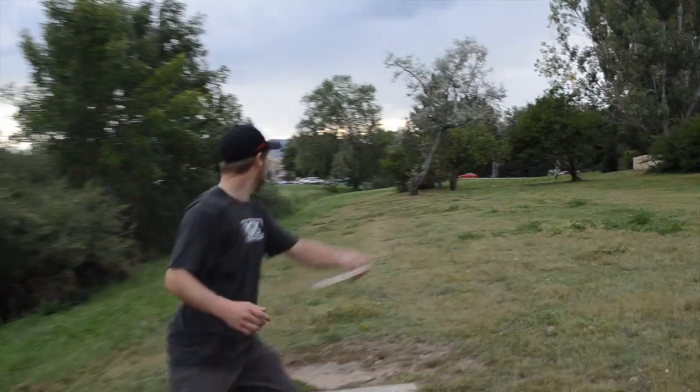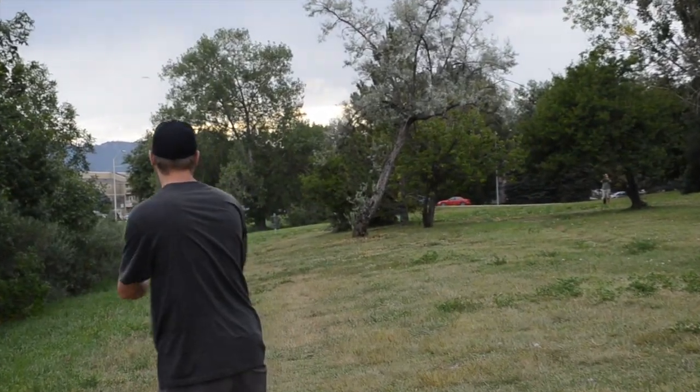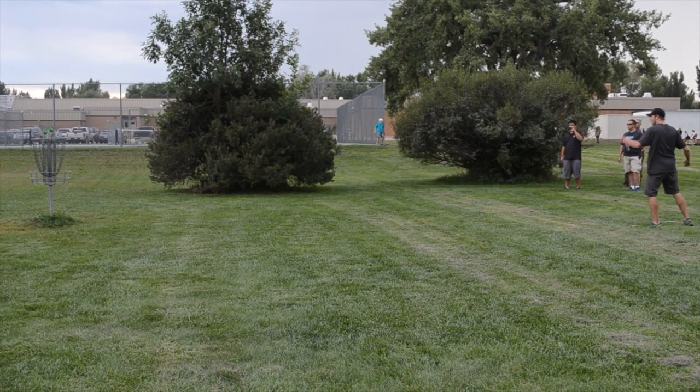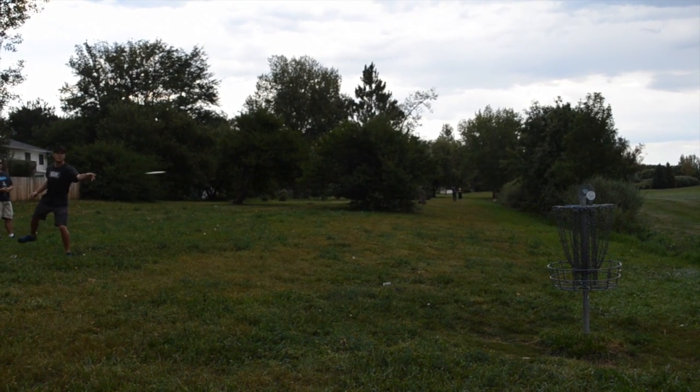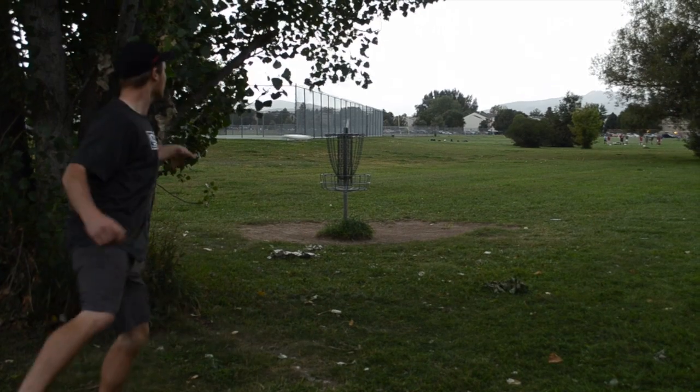Anything surprised you by Chris Brubeck's play? No, he's just good off the tee, and unfortunately, one mishap on both of our parts with OB. It could have swung anyway. Good player, solid player, and I appreciate playing with him.